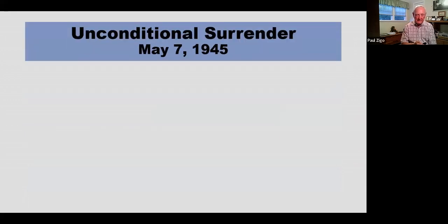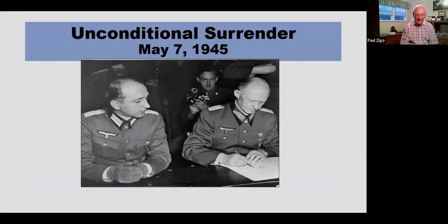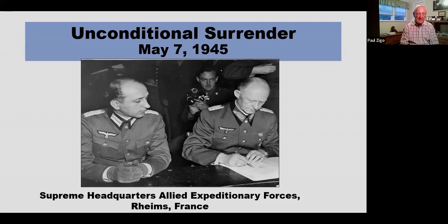And here's a picture of the individual that heads up the combined staff of the German armed forces, General Alfred Jodl, who's signing an unconditional surrender document in Supreme Headquarters of Allied Expeditionary Forces. And that's General Eisenhower's headquarters, located in Reims, France. This is all a result of the success of Operation Overlord. And hopefully now, as we begin to close out, you come to understand why that operation did become a success.